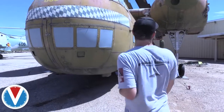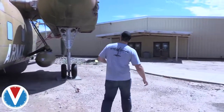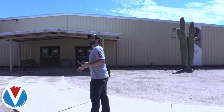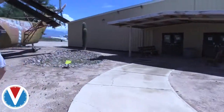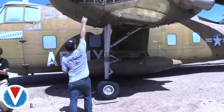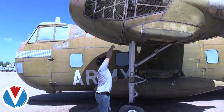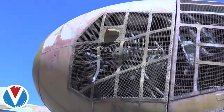So what's the orientation of the engine? I'm not 100% on that one. It looks like they're transverse. The engine, you can kind of see it, but it looks like the engine is mounted this way, because it's got to line up with the drive shaft to some extent.